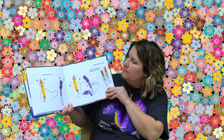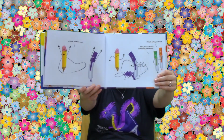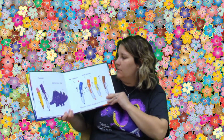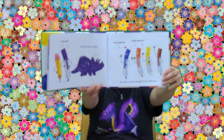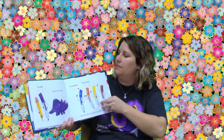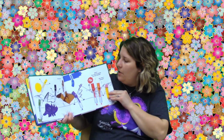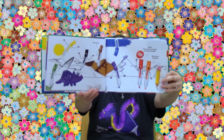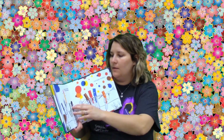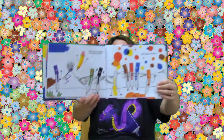"Let's do another one. What's going on here?" "Well, this looks like something interesting." Cool, right? And you know what? The other markers thought it was very cool. "Très magnifique. That's totally awesome. Our turn." "Wait, you colored outside the lines again. Was that a mistake?" "There are no mistakes, only happy accidents and happy markers."